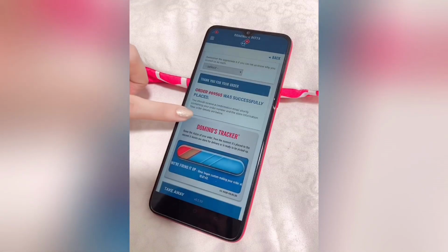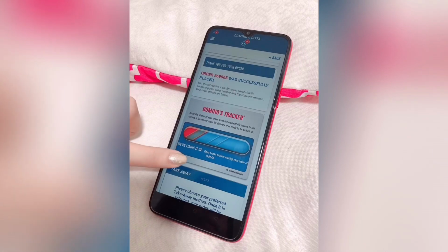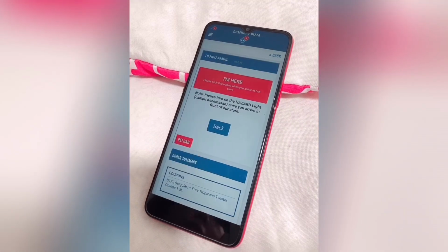When the payment is completed, the tracker even shows what time my food will be ready. It also indicates to turn on the hazard lights once I arrive at the front of the store. The last step is to choose Pandu Ambil and key in my card details. Well, since I'm rushing to my friend's place, I am glad that I placed the order and made the payment in advance. So now I just have to Pandu Ambil my food.